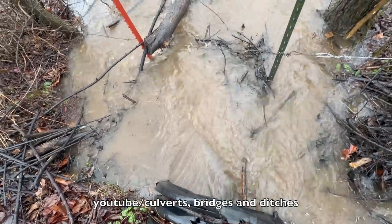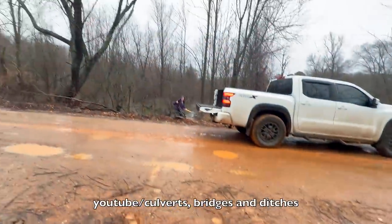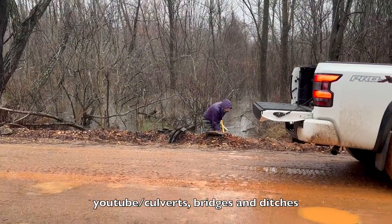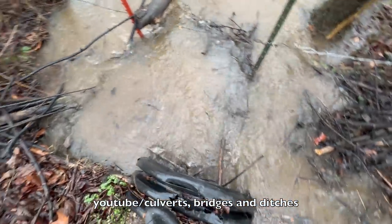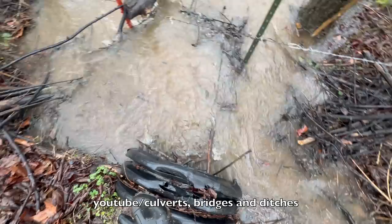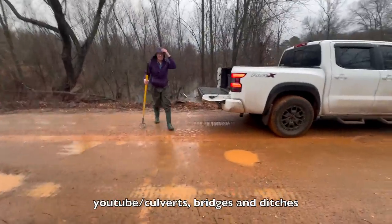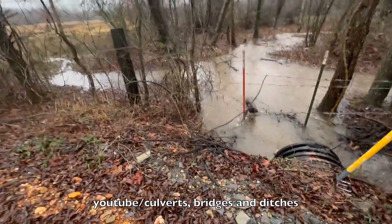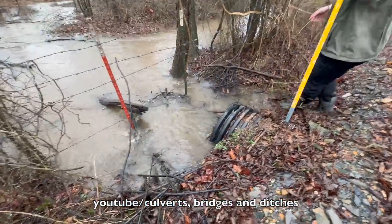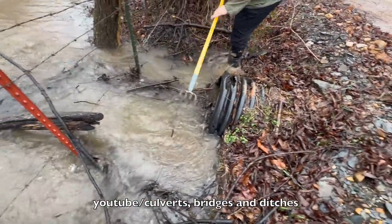Water's getting heavier though. Huh? Massive. Oh, there was like a part of the culvert is what that was. There's some stuck in the end, Mom. Okay. Yeah, there's some stuck in the end now. Okay. Here. Switching up here. Yeah, there was a blockage. I pushed a lot of it out. Oh, wow. Look at all that. Yep.